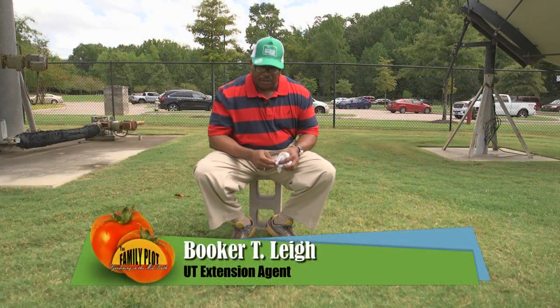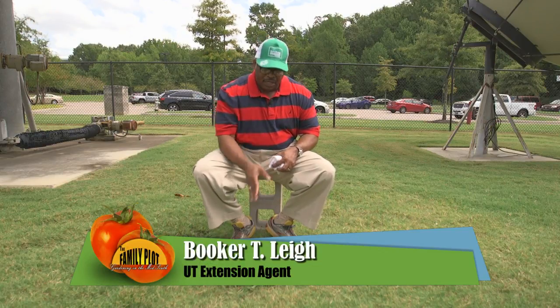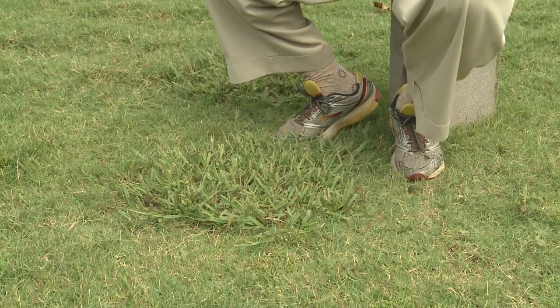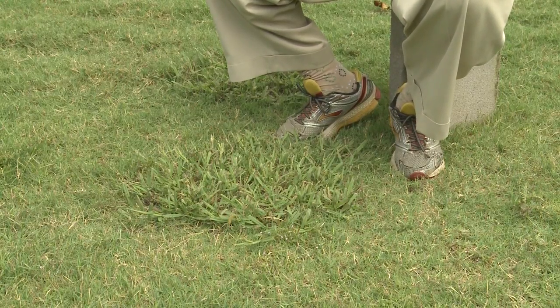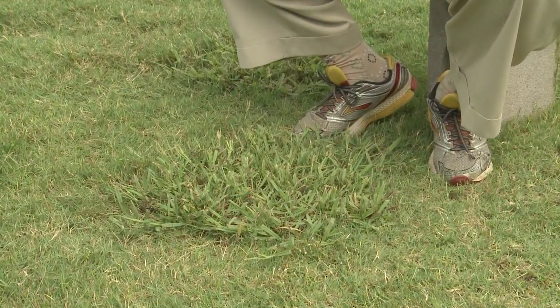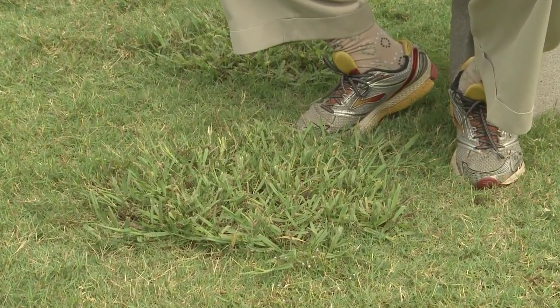In your lawn, you see a lot of different types of weeds. Right here, we have some Dallisgrass in your lawn. We see this all the time in Bermuda grass and Zoysia grass. A lot of people want to know how to control that grass in your lawn. A lot of things you can do: if you don't have too much in there, you can go out there and pull it up. That'd be the best thing to do.